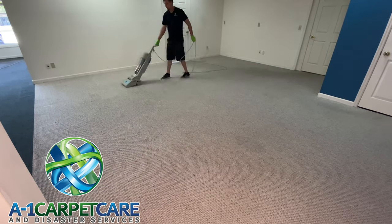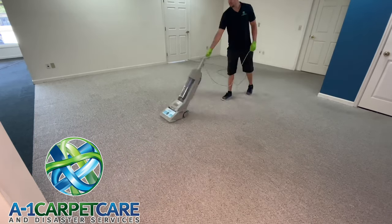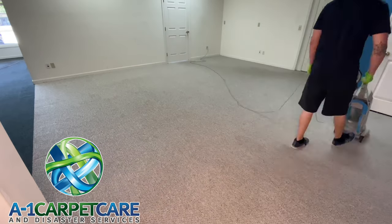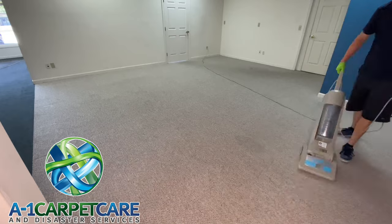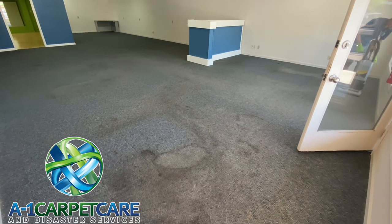able to mix up the preconditioner, pull out all the equipment right outside of the door, run all our hoses, and basically have everything prepared for as soon as we got done with the vacuuming portion. I immediately started to lay down a very, very strong preconditioner to try and break up some of these soils.